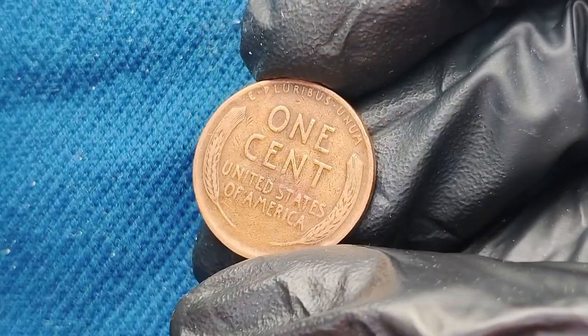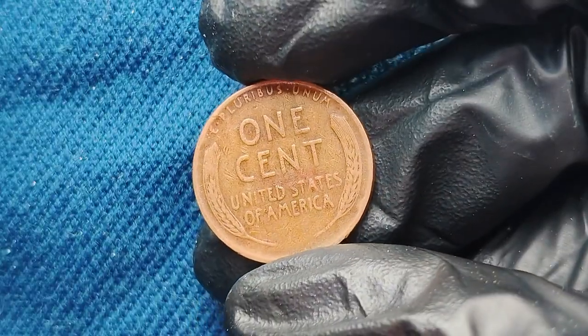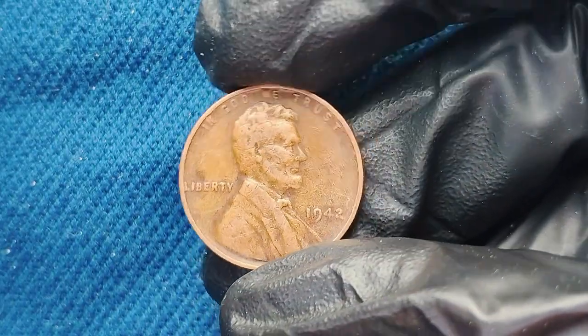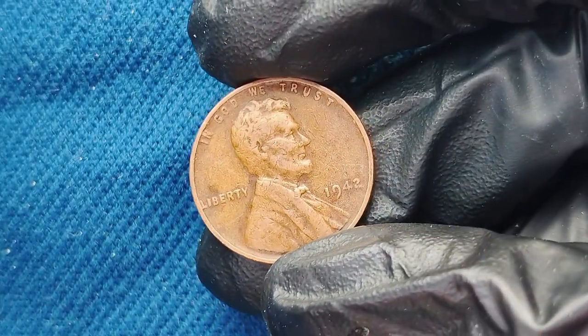In other words, the coin that looks like any other penny in your jar could be a hidden treasure waiting to be discovered. But you must act fast because the opportunity is fleeting. Many of these coins are already in private collections, locked away for decades. And as time passes, the number of high-grade examples diminishes.